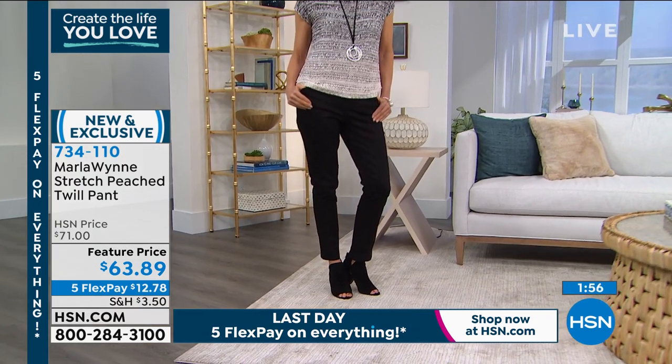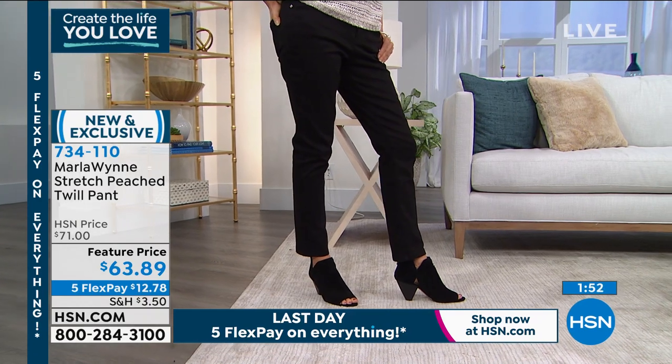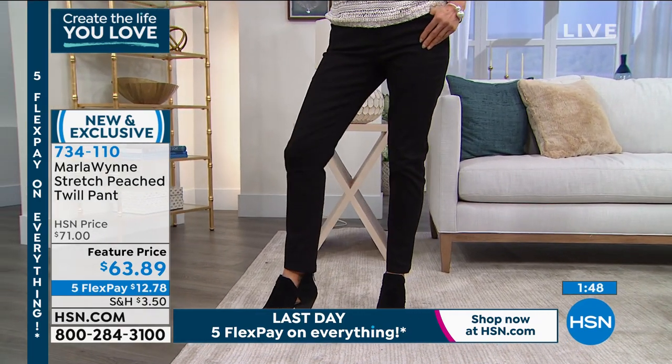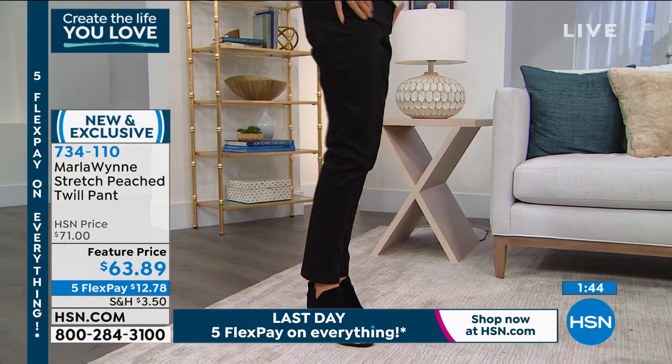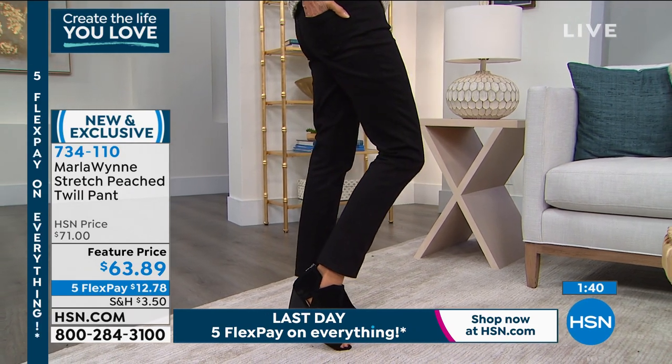Yep. So it's super comfy. The way they peach this is they make the fabric, and it's almost like a denim process. They literally rub over the front of the fabric, which peaches it. It's almost like a system of wearing down the fibers a little bit, which is what makes it so super soft. It's got a wonderful amount of stretch.